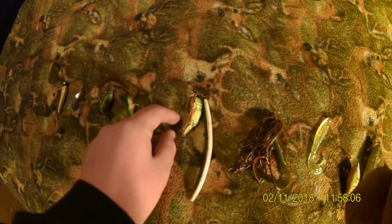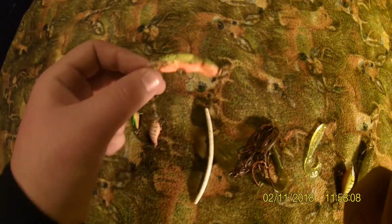This one is really good for rivers if there's not a lot of stuff to get snagged on. This little crawdad is really good, especially the fire tiger color. It drives smallmouth and largemouth insane.